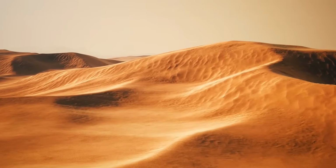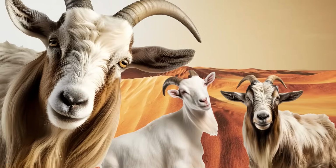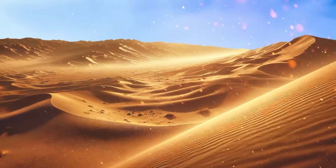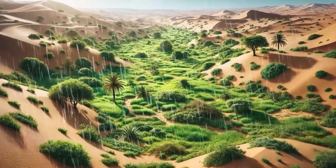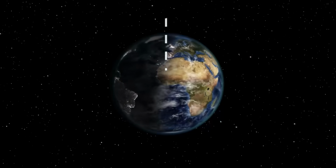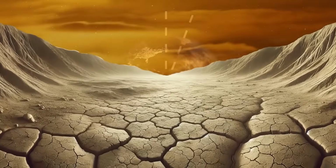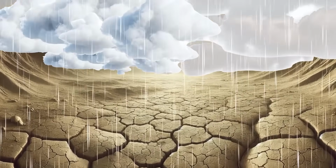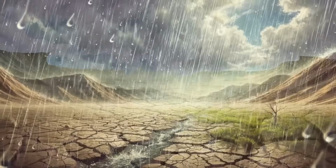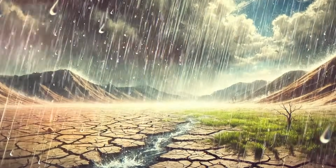But how about a theory that the Sahara became a desert because of humans and goats? The Sahara has seen its fair share of wet and dry drama throughout the ages, mostly thanks to little shifts in Earth's orbital tilt, causing variations in how much solar radiation hits the atmosphere. There were even times called the African humid periods, when the rain would pour in and transform the dry landscape into a bright green haven.